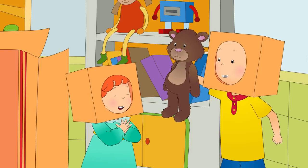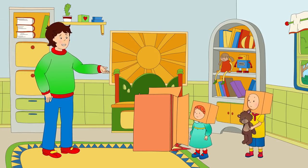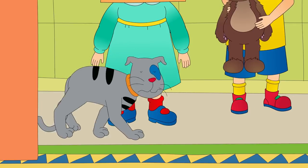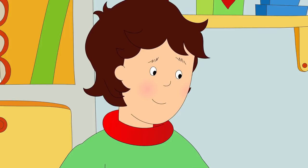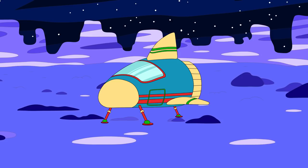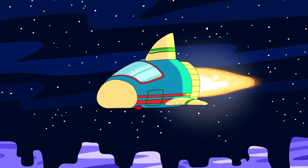I did it! What are you two doing? I thought you'd be outside now that the rain has stopped. We've been on a space adventure, Daddy. Caillou and Rosie had so much fun on their space adventure, they jumped straight back into their ship and blasted off again.